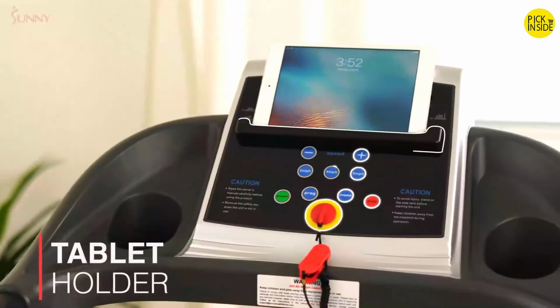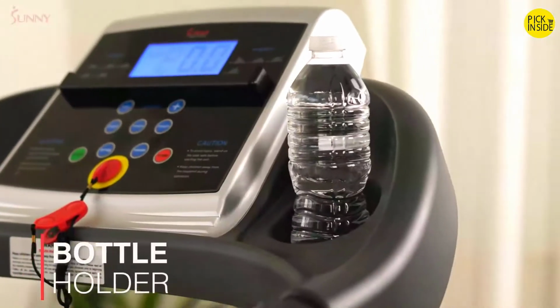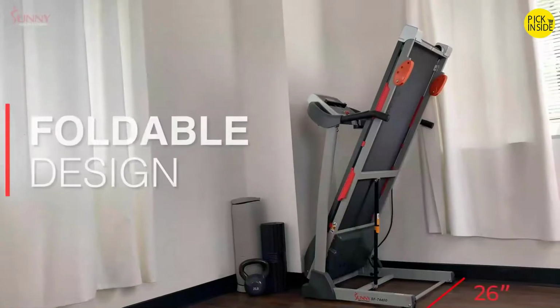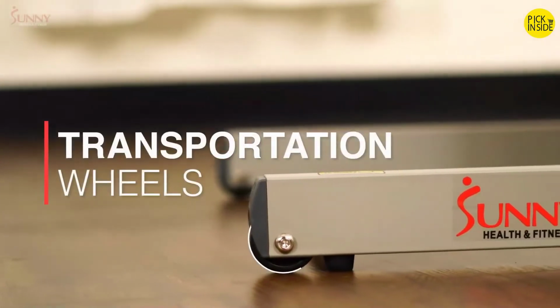Stay engaged with your favorite apps with the tablet holder or cool down with the convenient bottle holder. When not in use, fold up the treadmill and move it out of the way with the transportation wheels. Train to become better.